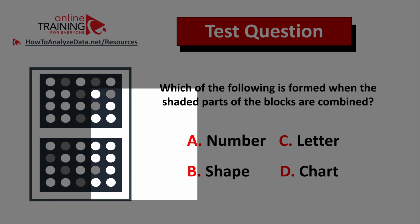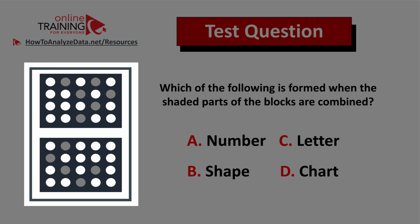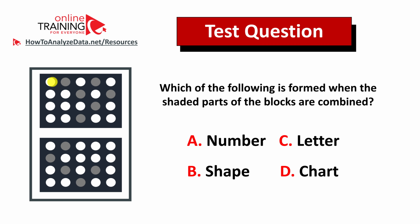On the left, you're presented with two blocks. There are two 4x5 blocks, and each block has white and shaded circles. See if you can come up with the answer and determine what happens when all these blocks are combined. Give yourself 10 to 20 seconds to see if you can come up with the solution on your own.